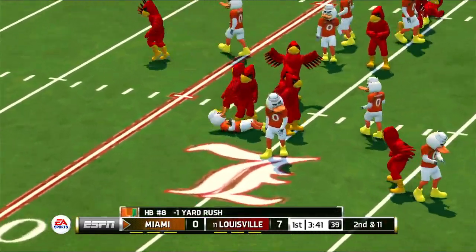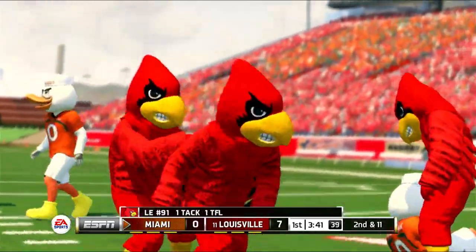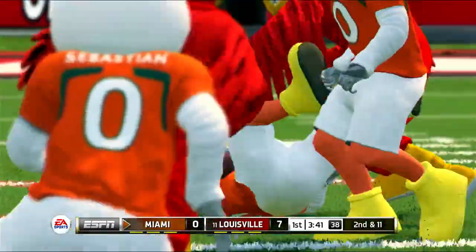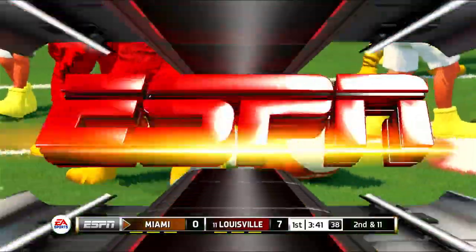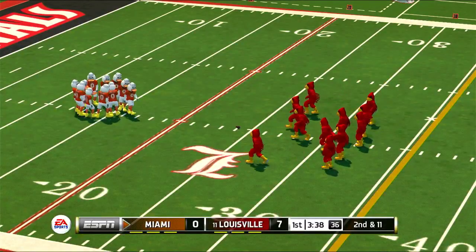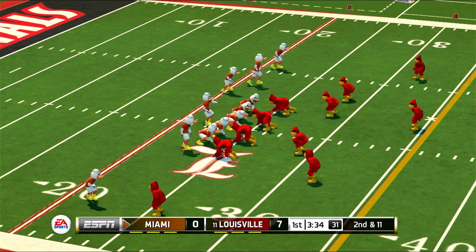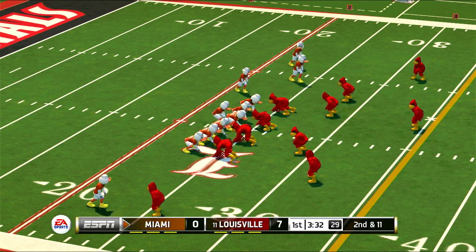When things are going well, he's patting everybody on the back. When things are not going well, he's trying to pick them back up and getting them ready to go. So not only does he physically have the tools, but also I really love the way he approaches the game. It's second down and 11 to go. Ball on their own 24. Here we go.